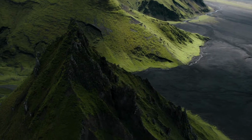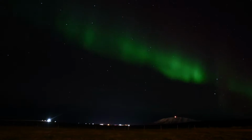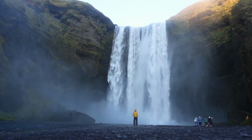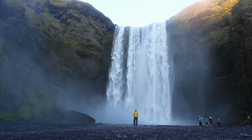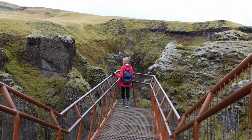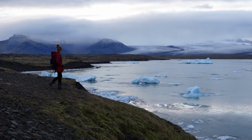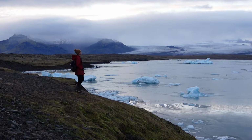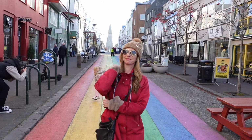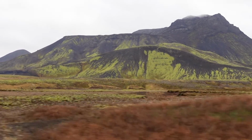Known for its otherworldly landscapes and incredible natural wonders, Iceland is a dream destination for adventure seekers, nature lovers, and landscape photographers. I spent 2 weeks visiting Iceland in October, exploring Reykjavik and visiting the must-see spots along Ring Road.